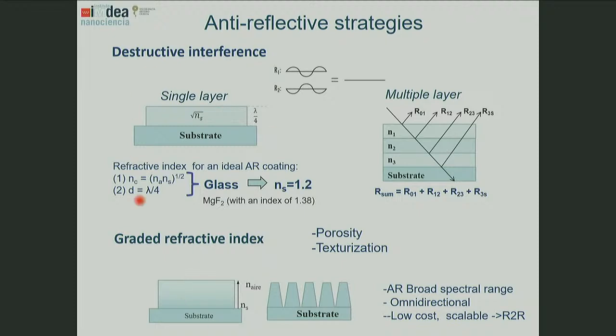The simplest case is the single layer that is designed with these parameters. It is only suitable to avoid reflections of one or two wavelengths. Typically, that's what is in our glasses, which is why we see that bluish tint. Or multiple layers, which are most effective, but they are expensive approaches.